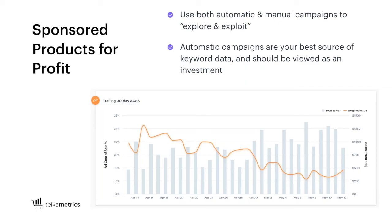And exactly to Kathleen's point, you want to take those and really exploit them on the manual side. So as everyone knows, on the automatic campaigns, you only have a single ad group level bid. So you can't bid more or less on specific terms. So by moving them over to the manual campaigns, you can really exploit them and bid up on those terms that really convert for you, because you know that they're going to end up with a sale. So you're more willing to invest in those and make sure you're capturing the maximum number of impressions and clicks.